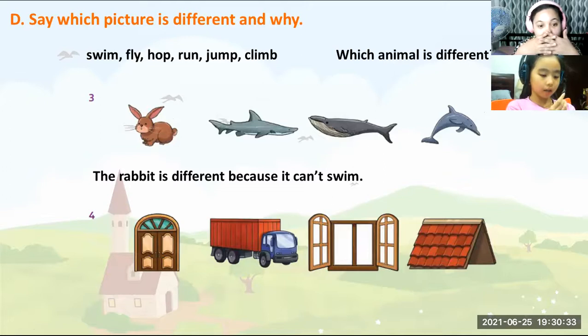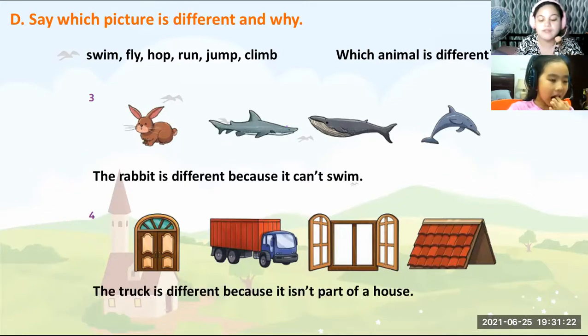The truck. Okay, why do you say a truck? Because the truck can move. The truck can move. Okay. So here the truck is different because it isn't a part of a house. Okay, very good, Akiko.